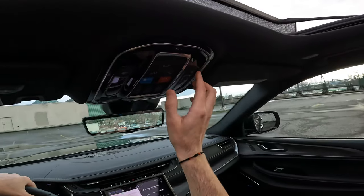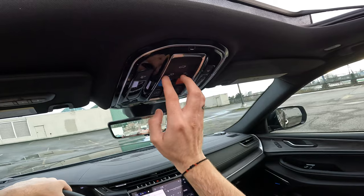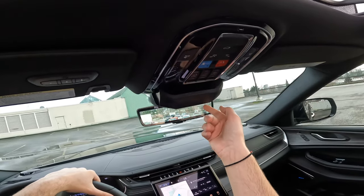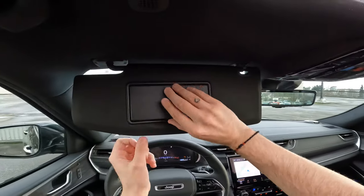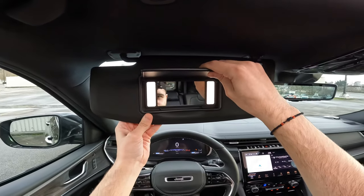So yeah, moving on, we got our light switches here, our trunk button right here to open up the trunk, more of our light switches here, our assist buttons, and a little place to store your sunglasses. Right here, we got our garage control, and then obviously a little mirror to make sure that you look good.